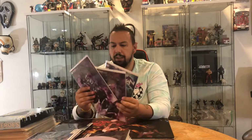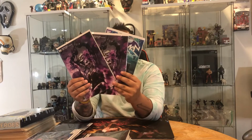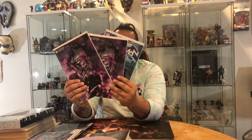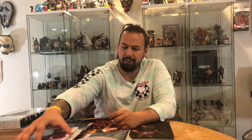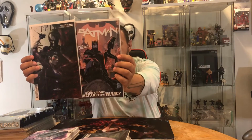So, multiple copies of Batman 93, mostly because I forgot I ordered some of these, and I think I still have 1 or 2 more on the way. I think I bought a bundle with 92 through 100 to make sure I got all the Joker War tie-ins. Batman 94, both covers. Again, a lot of fun there. Got Punchline on the cover. I have to read one of those so I can see how the fight between her and Harley goes.